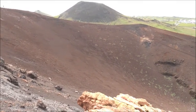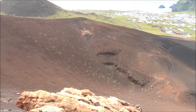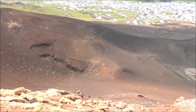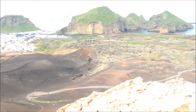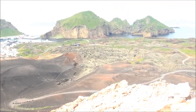You can see the crater here, which looks like it was probably the mouth of the volcano. Then from here everything just flowed all the way down. This whole area here was occupied before. This was part of the town. This is the part that's buried underneath now.